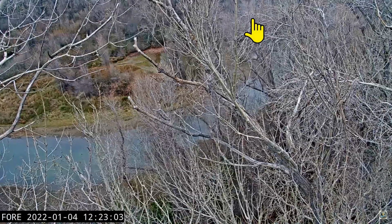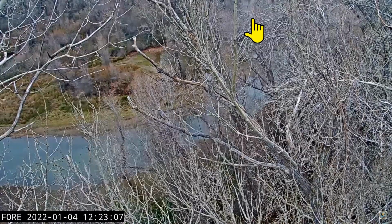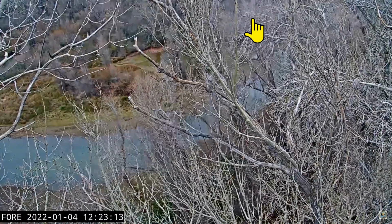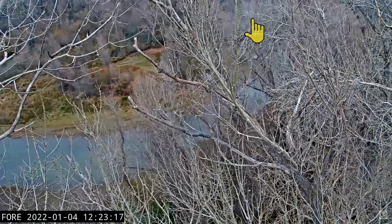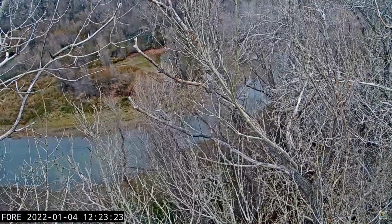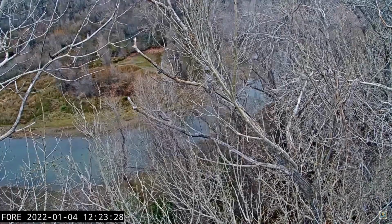In the last clip, I caught one other fly-in. Watch where the pointer is. Just barely caught the eagle, so I later adjusted that window so that we can see the eagles fly in and out. Tomorrow, I've got a follow-up with equally fantastic action from our eagles from these northern facing windows.